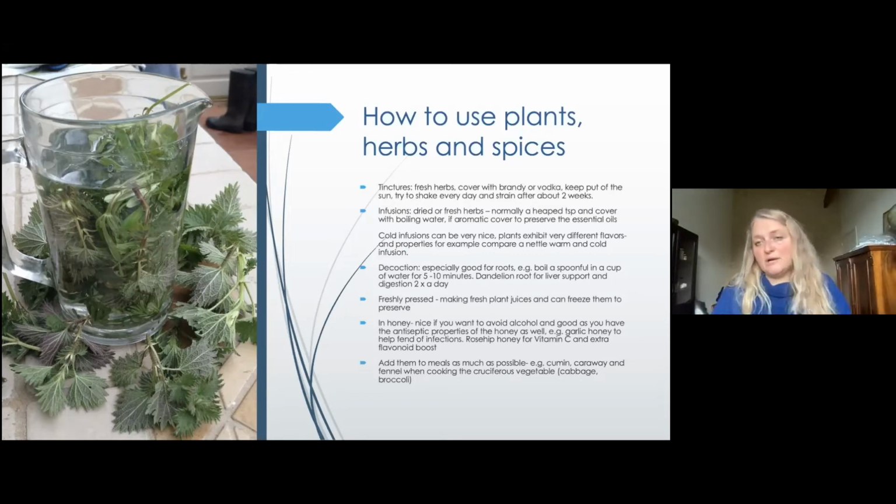You can still do it now as well. If you've still got access to fresh nettles, do it now, leave it overnight. The next morning, you've got this beautiful, gorgeous, really delicious tasting pink liquid actually, which is surprising because nettle tea is not everybody's favorite, it doesn't always taste that nice, but definitely cold nettle infusion is fantastic.